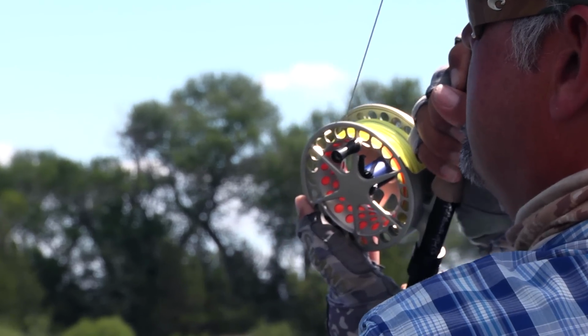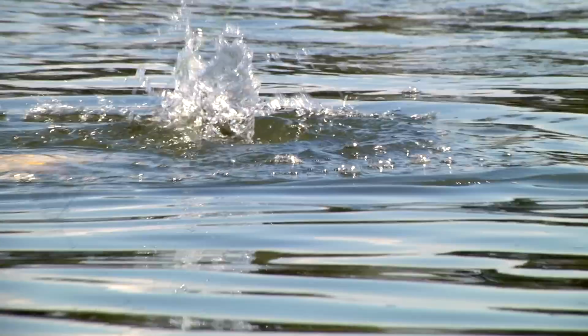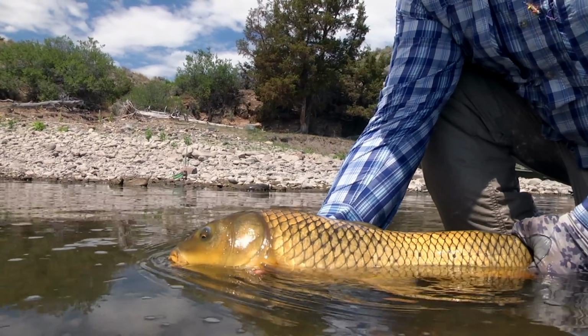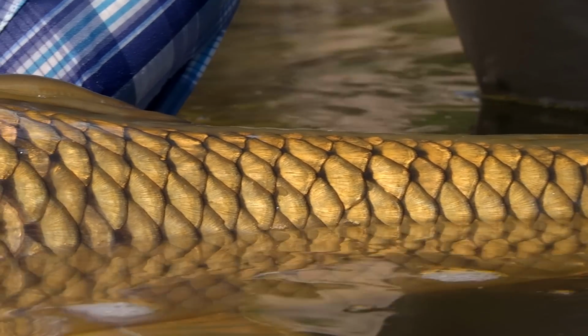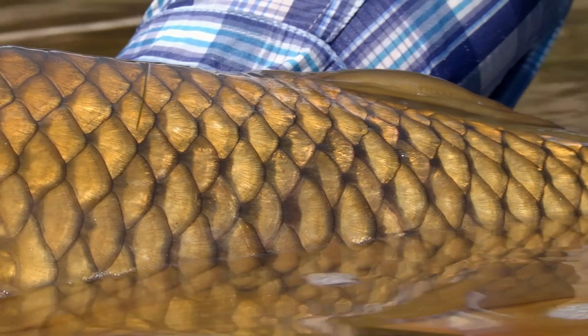At the end of the day, the carp are really a magnificent fish. And you watch them in their own environment in such a big, beautiful river system. They're not everybody's cup of tea, but you know what? When you really start to spend more time with them, you really start to get an appreciation for what they are and what they do and where they live. Nice job.